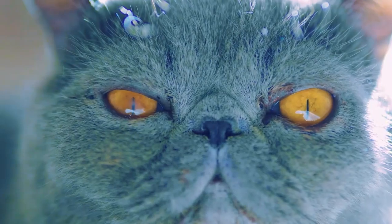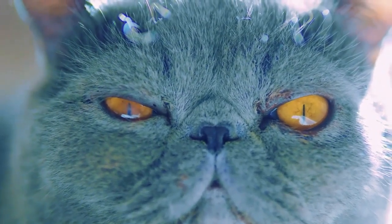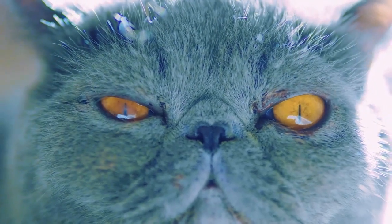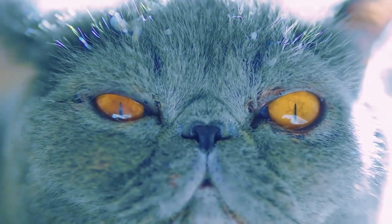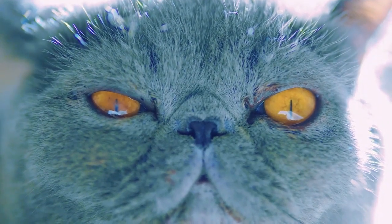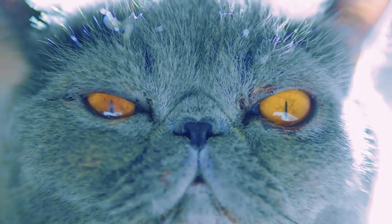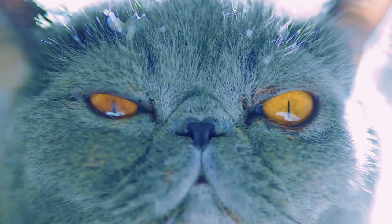Now, it is story time. So, does your cat get the royal treatment from time to time from you? Do you groom your pet, or do you take your cat to the barbershop? And have there been emergency situations where you just had to trim your cat's fur yourself? Please let me know in the comment section below.